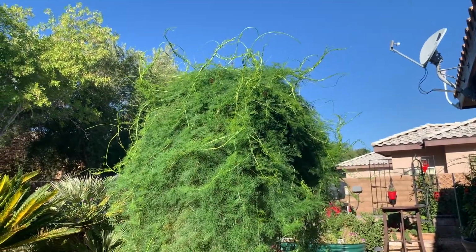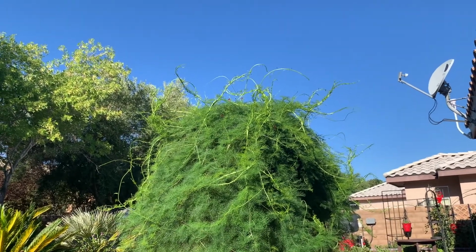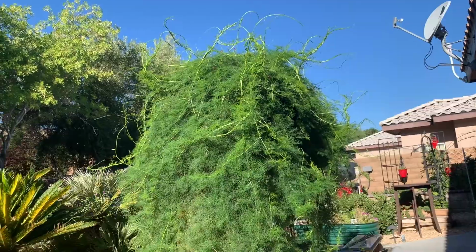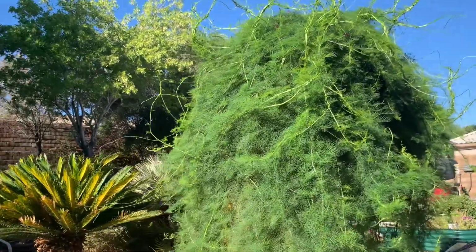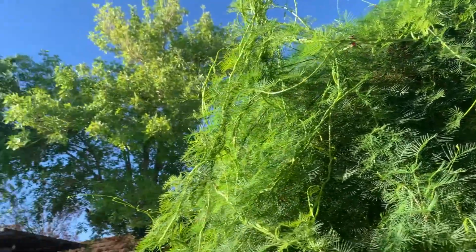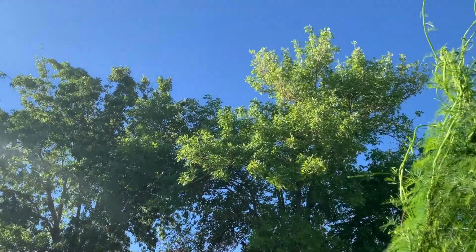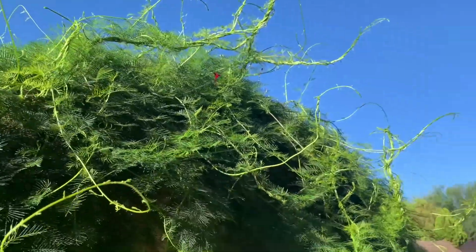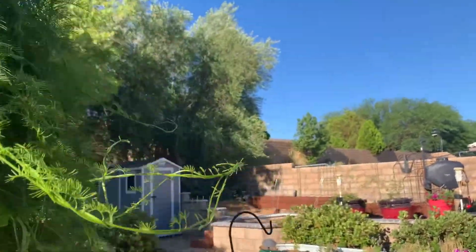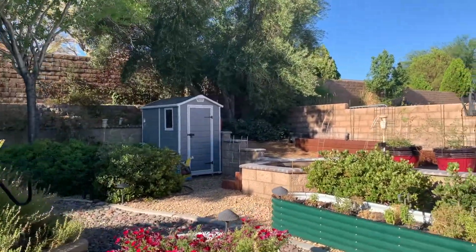Look at this. Oh, you can see some flowers at the top. Oh, it feels good out here this morning. No clouds in the sky. That's probably why it feels good. It's been kind of oppressive here.